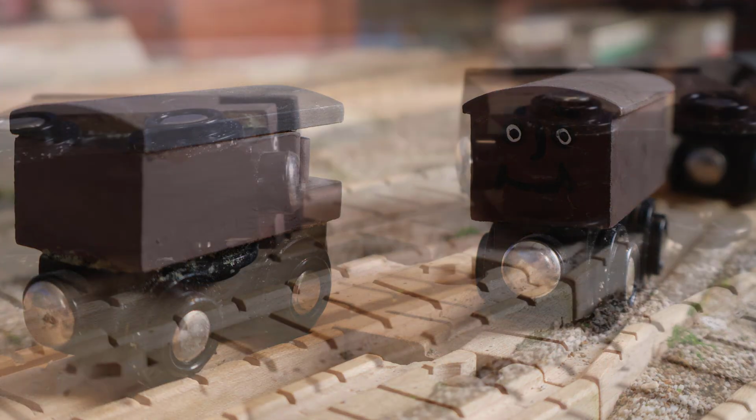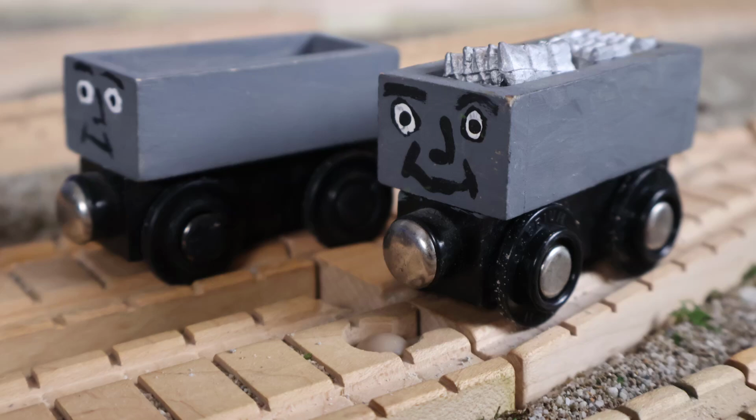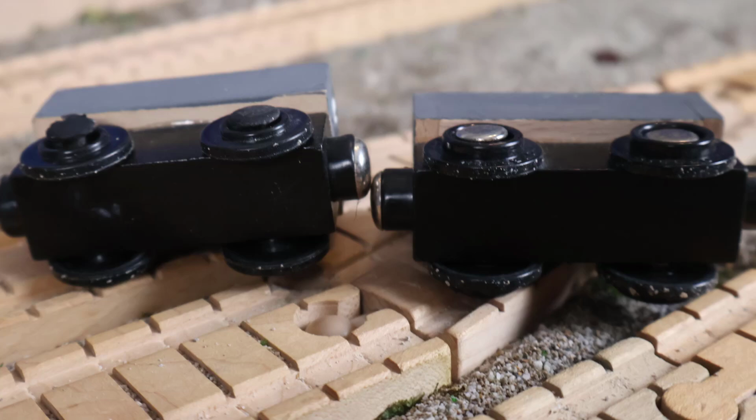So these guys are in the back of the yard to fill it up with more volume, maybe one in a longer train. And as I eventually get more customs or have earmarked projects to upgrade, these guys are on the list. If anyone knows more information about these chassis, what franchise or brand they're from, please let me know. I wouldn't mind learning more. But yeah, they're yard fillers, they're background items.